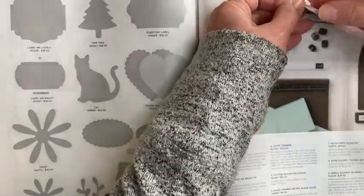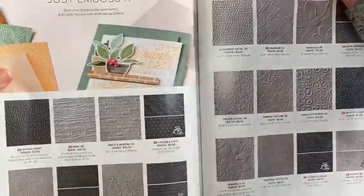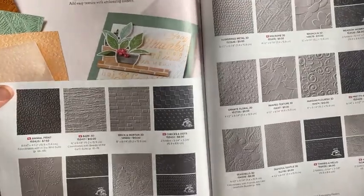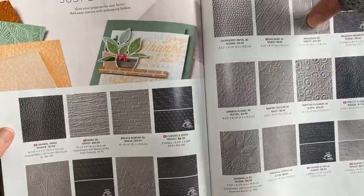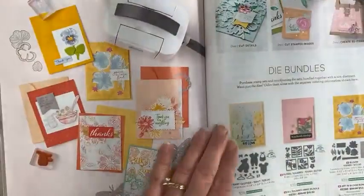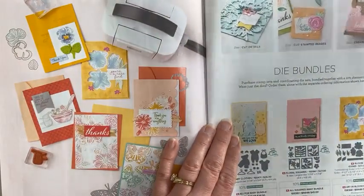Then we start with our dies. Oh, embossing folders. Gotta point out the embossing folders. That's 154 and 155. I love embossing folders and just adding that little bit of texture on my projects. And then we start with dies on 157.